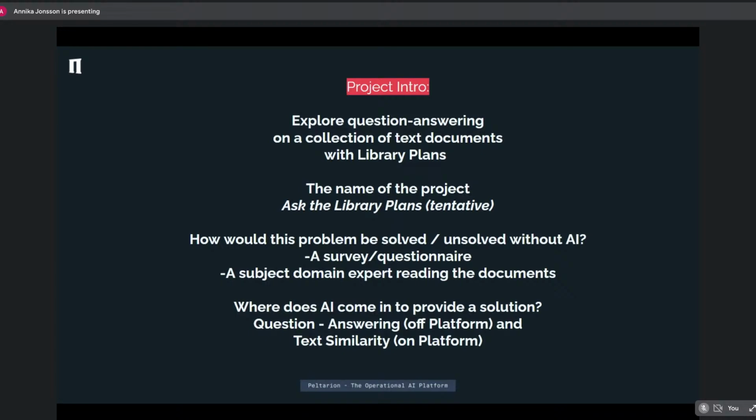We wanted to test question answering as a method of extracting interesting information from the text documents. The text documents we chose to analyze were library plans. The reason for that was that they are available on one web page. Normally these kinds of text documents are spread all over the municipalities' websites, and there are 219 of them, so web scraping them is a problem. But these library plans are gathered on one website. That was the reason why we chose library plans.